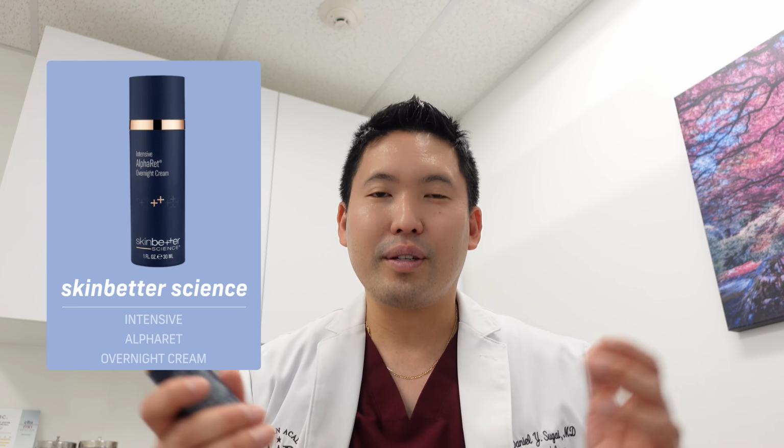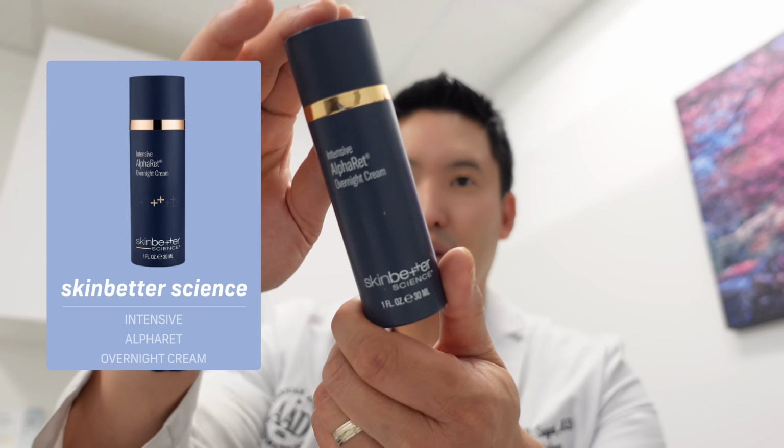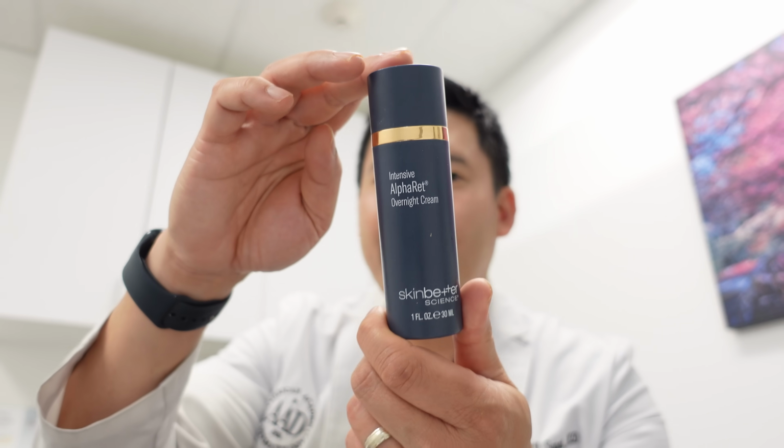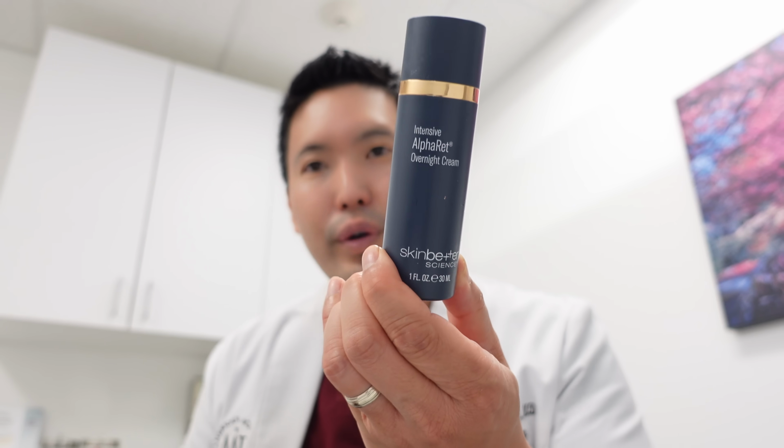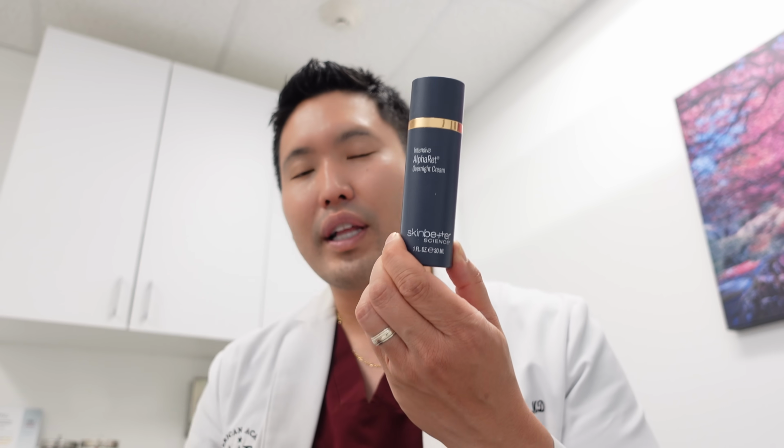There are different retinoids. The one I talk about a lot on the channel is SkinBetter Science's Intensive AlphaRet or just the regular OG AlphaRet. This is nice because it's a retinoid plus alpha hydroxy acids like lactic acid, and it has glycolic acid. If you go with the Intensive AlphaRet, that's more glycolic acid than their AlphaRet. That just has a smaller percentage of glycolic acid.